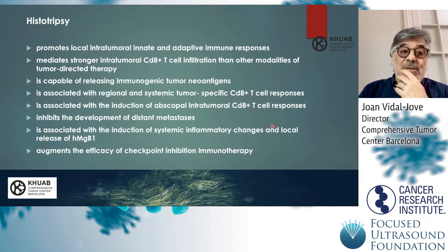In this publication, they show that histotripsy promotes local intratumoral innate and adaptive immune responses, mediates stronger intratumoral CD8 T cell infiltration than other modalities of direct tumor therapy, is capable of releasing immunogenic tumor neoantigens, and is associated with regional and systemic tumor-specific CD8 T cell responses and induction of abscopal intratumoral cell responses also. It inhibits the development of distant metastases and augments the efficacy of checkpoint inhibition immunotherapy.